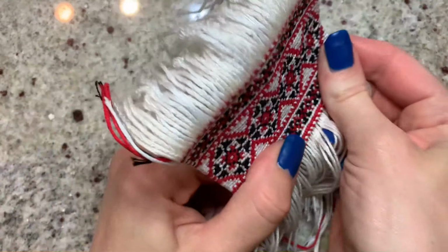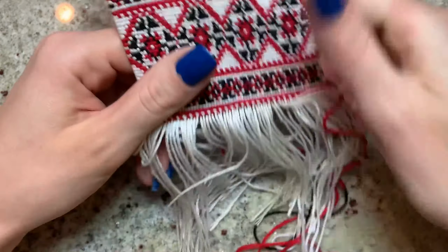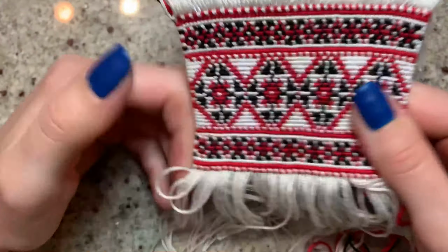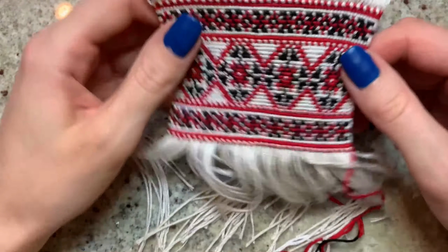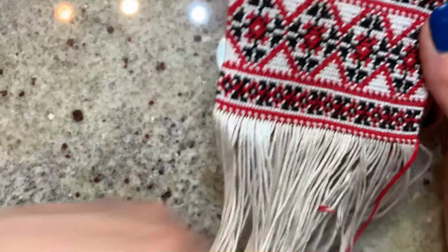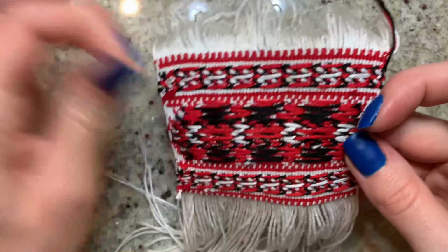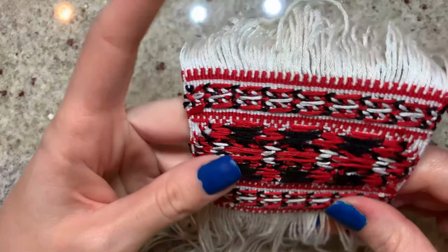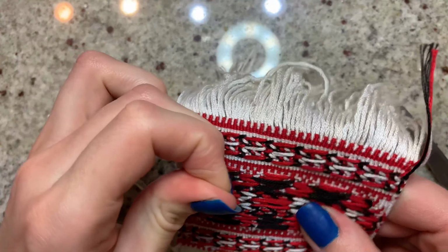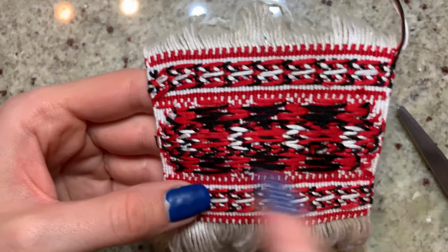I'm seeing if my weak little noodle arms can maybe pull this a little bit looser, but the answer is no. I think I did a little bit. Okay, so that's what the back looks like. It actually looks really cool. I really like how it looks in here. There's a hair stuck under the loops there, but I think that looks really cool.